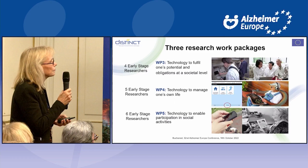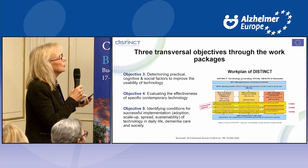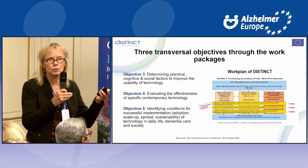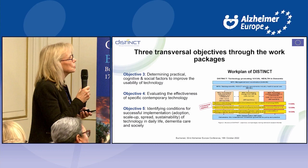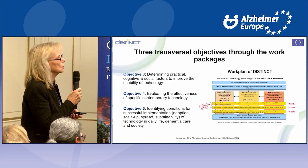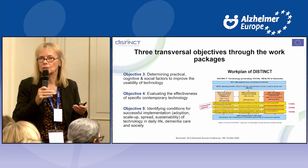And we also have three cross-cutting aims, objectives, and it is determining the practical, cognitive, and social factors to improve usability of technology, so more than one project is working on that also. And a second cross-cutting objective is evaluating the effectiveness of all kinds of interventions, technology which are used. And the third one is identify conditions for successful implementation. So, let's say research on adoption, scale up, spread, sustainability of technology in daily life, dementia care and society, so on a micro, meso and macro level.